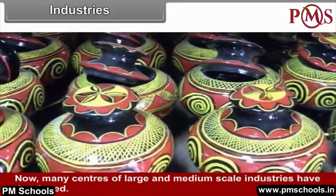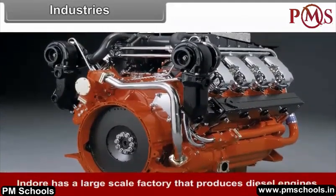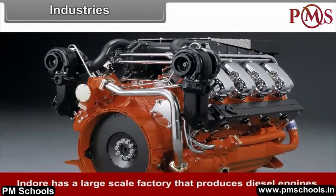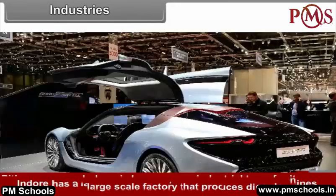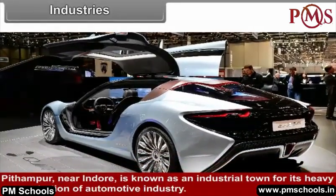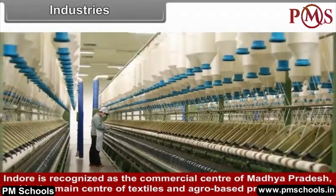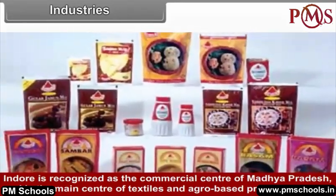Now many centers of large and medium-scale industries have developed. Indore has a large-scale factory that produces diesel engines. Pithampur near Indore is known as Industrial Town for its heavy concentration of automotive industry. Indore is recognized as the commercial center of Madhya Pradesh and is the main center of textiles and agro-based products.